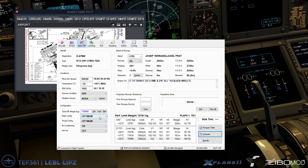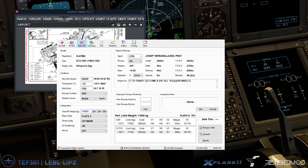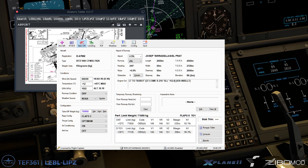So we have flaps 5, control, flaps departure, so will be about errate takeoff of 30 degrees. 146, 146, 151. The margin is 400 meters left, so okay. 30 degrees, takeoff 1. So in 1 limit, 30 degrees, takeoff 1, 24k. Yes. It's so fine. It's okay. Let's close.